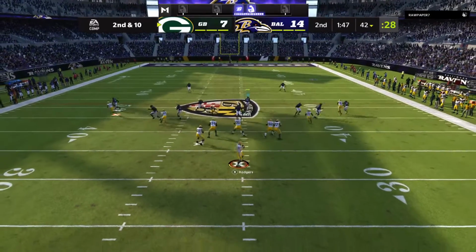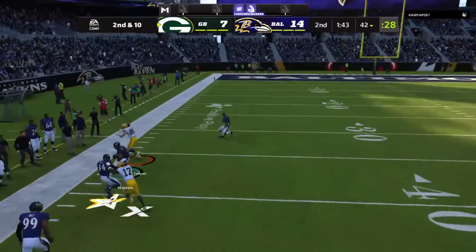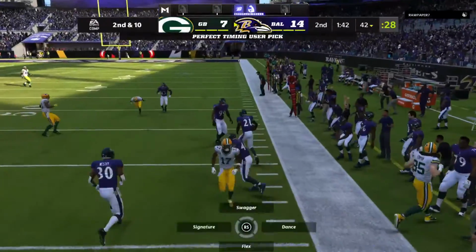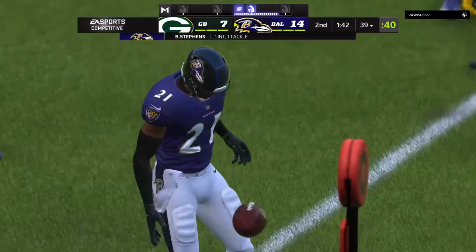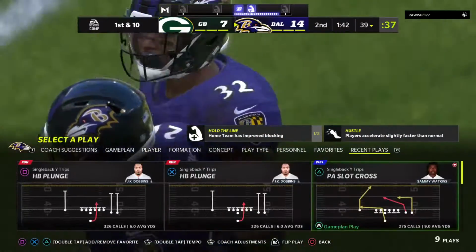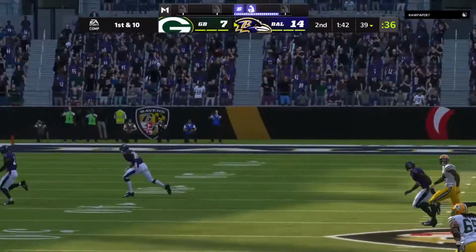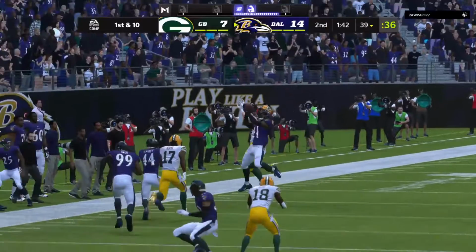To throw on 2nd and 10, Rodgers. That's into a crowd and intercepted. Picked up by Brandon Stephens. And the Ravens are going to take over here up near the 40. Well, look, we're watching a quarterback here that's obviously been around for a long time. That's a throw he wishes he had back.